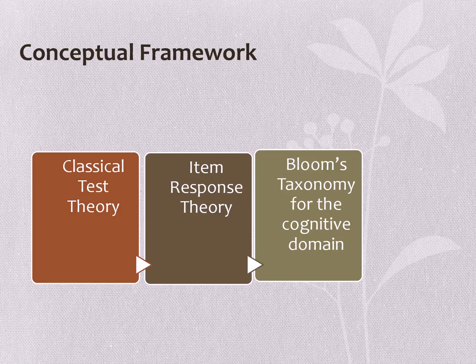It focuses on the individual item to estimate the standard of errors rather than a single estimate of error for all test takers. The score is based on both the correctness of the response and the difficulty level of the question. Bloom's taxonomy for the cognitive domain ranges from simple to complex. There are 6 levels: knowledge, comprehension, application, analysis, synthesis, and evaluation.